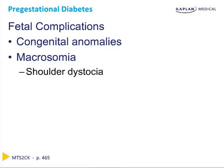These fetuses are particularly at risk for shoulder dystocia, where the fetus's shoulder gets stuck under the pubic symphysis during delivery, and several complications can occur from this. These fetuses are also at higher risk for preterm labor.